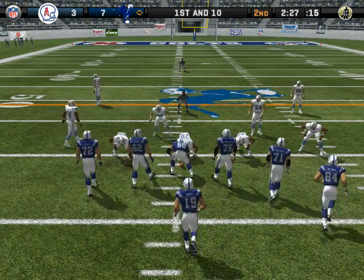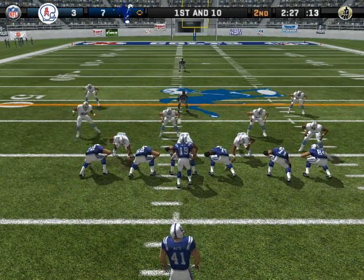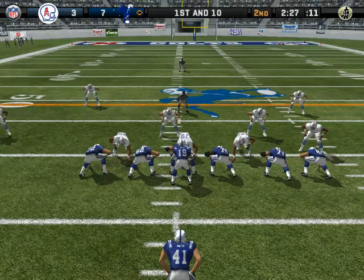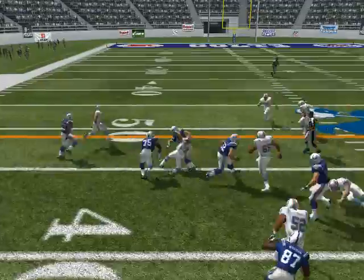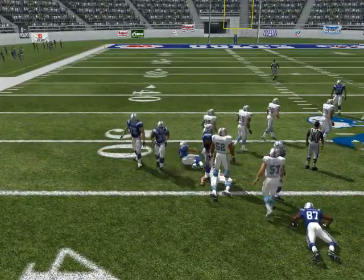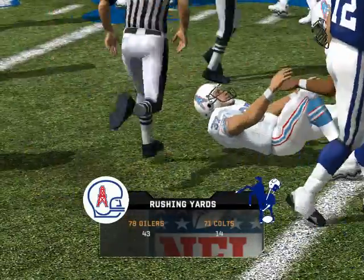First and 10. Number 41, the lone back. Hand it off. Number 37 is there for the tackle at the 47.